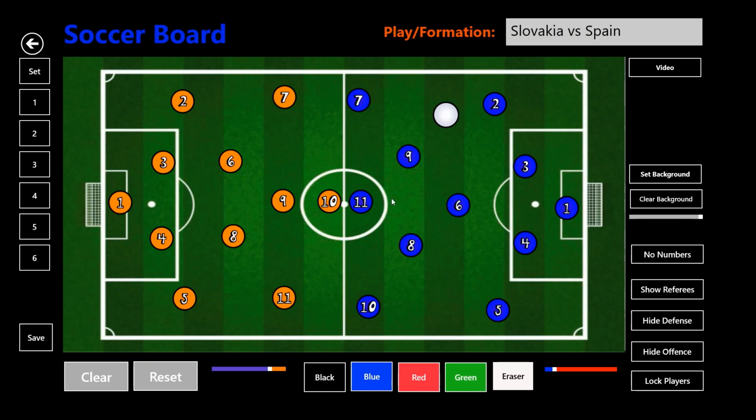Spain has drawn their last two games. First against Sweden, and second against Poland. That is 1-1. Morata scored actually in that game.